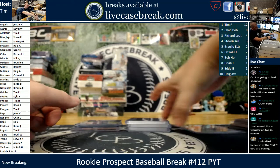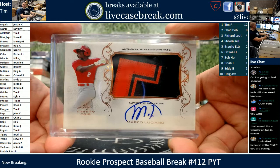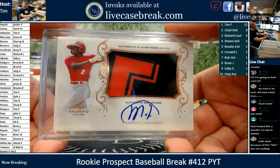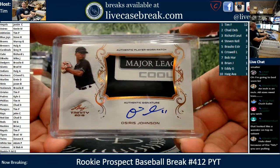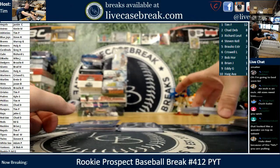Beautiful card here. Marco Luciano for the Giants. Brad W. Nice two-color clean auto, too. Lucy. Nice hit. A little laundry tag action next. Osiris for the Marlins. Cool base tag on that. Pretty card. So Ernie on the board. No points, though. Only points so far in the Trinity.